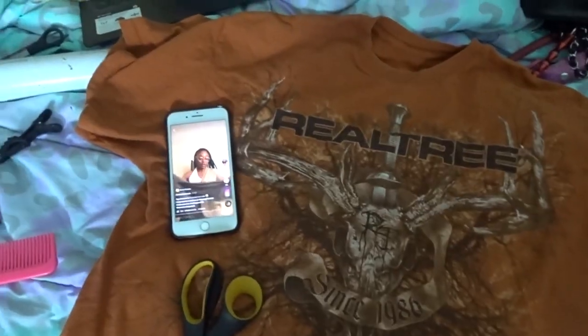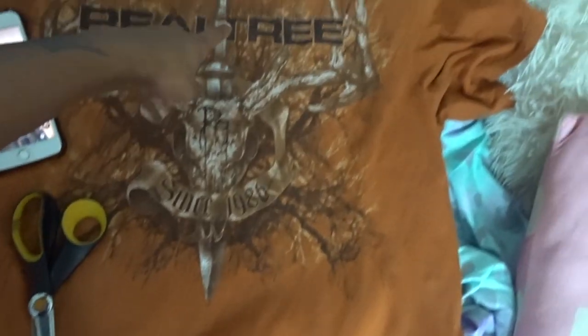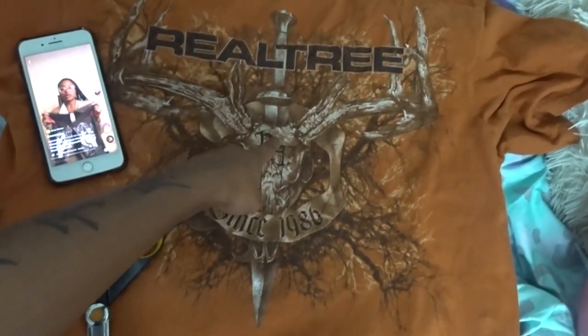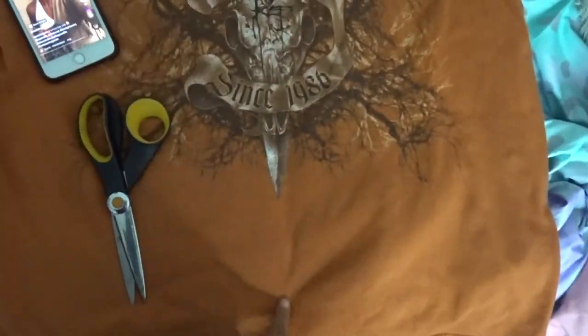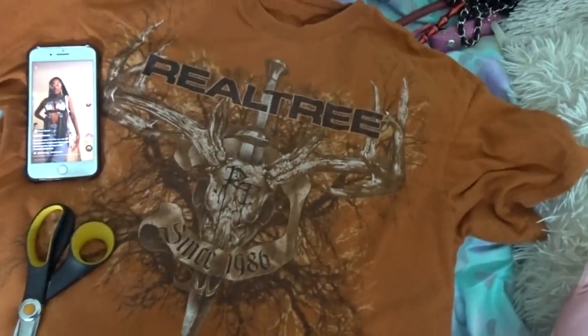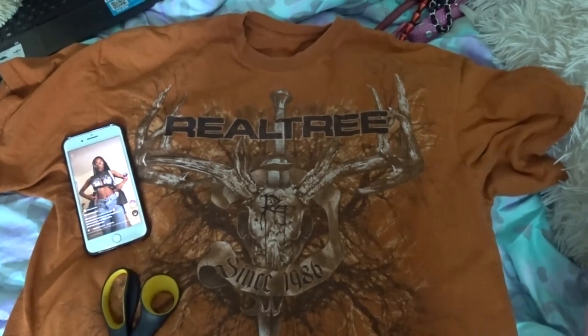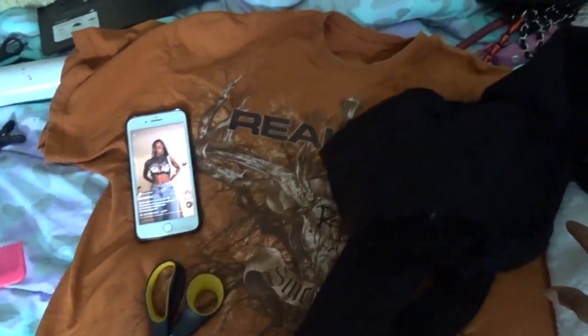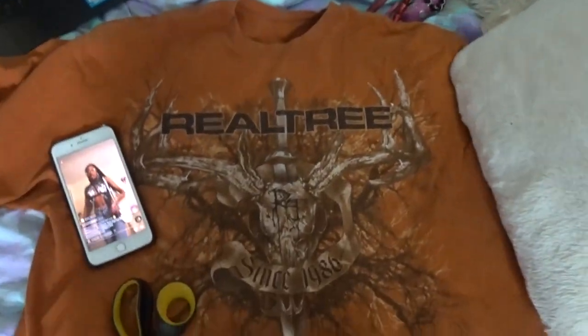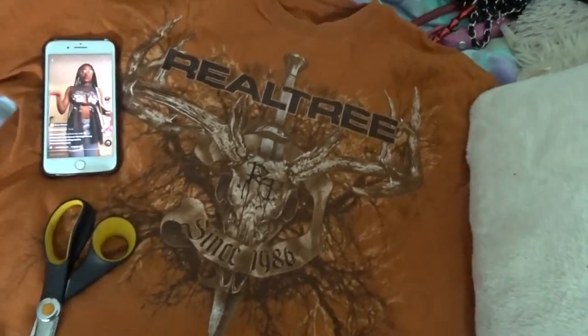Okay y'all, I'm about to try this TikTok hack shirt thing. I want to try it with y'all. Basically, I'm gonna cut the shirt halfway down, then cut off the sleeves and cut them down this way. I'm about to do it and see how it looks. This will be the outfit for the day. I'll also be pairing this with a pair of black ripped jeans. So yeah, we're gonna see what we could do. It's supposed to look like that. I don't know, but we finna see.